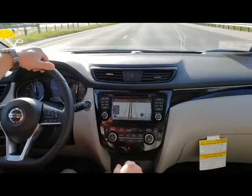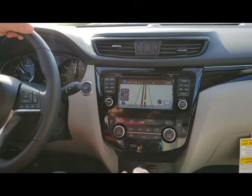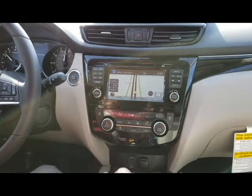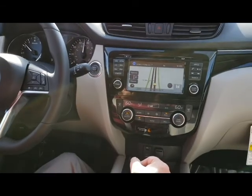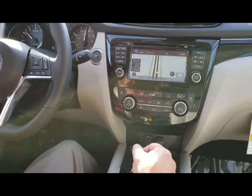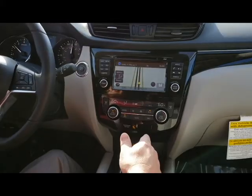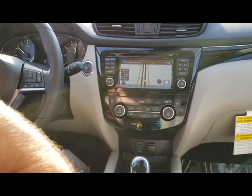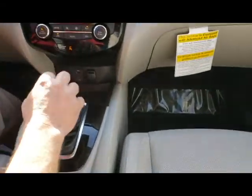That's great. And talk about your climate control. You do have automatic climate control as well as dual zone control, so your passengers can have a different temperature than the driver. What other kind of comfort settings do you have in the front? You actually have heated seats up here. That's great, yeah, and heated seats, of course.